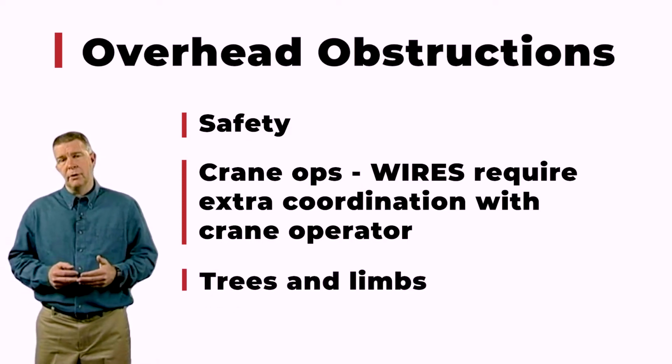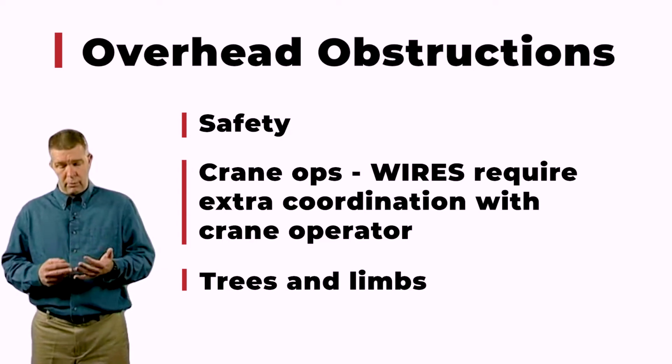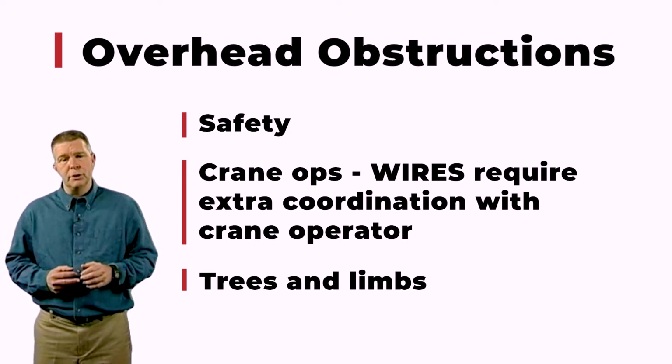The interference of trees and limbs can lead to slowing down your install. And can you prune those things? Can you get them out of your way? These are the types of coordination issues that you have to be aware of.